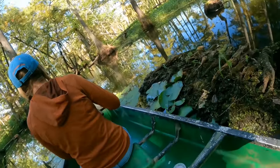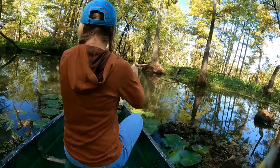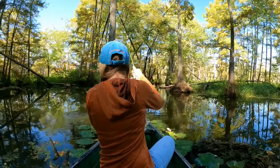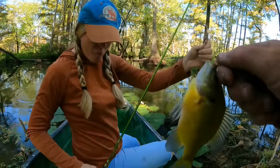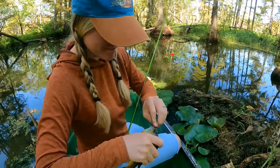Got him. Whoa. What are you doing, buddy? Oh, I got one. How big is he? Oh, he's a good one. He's a good one, JJ. Okay. Here's this little guy I just caught, tossing him back. Jay, I think, has much better plans for this one here.